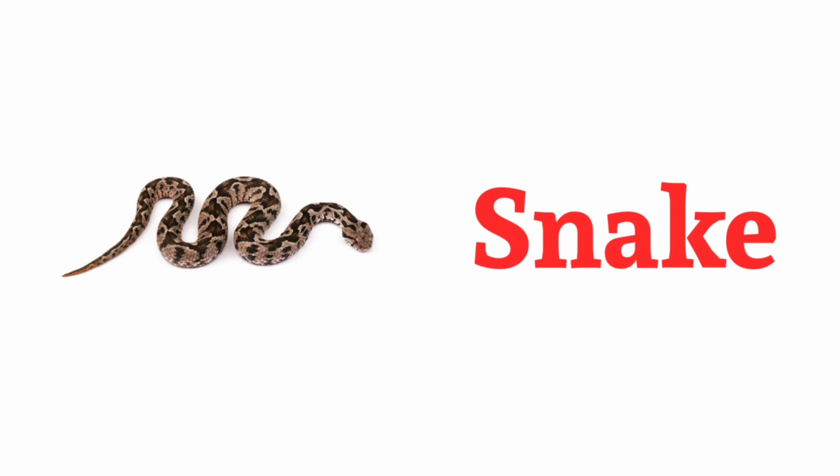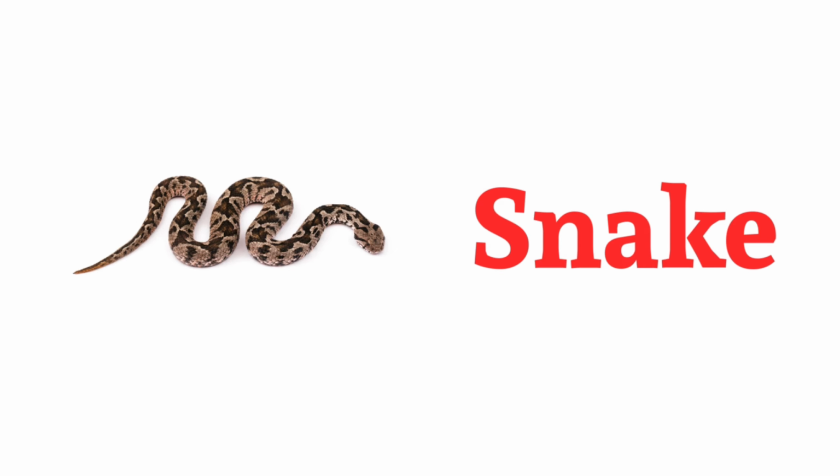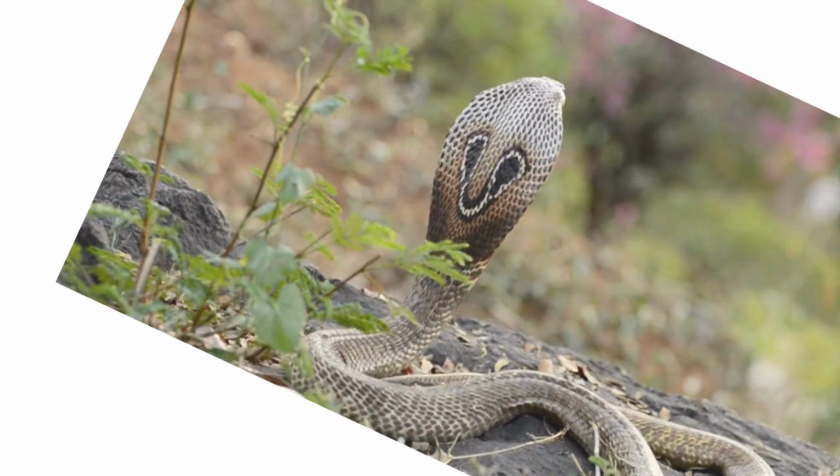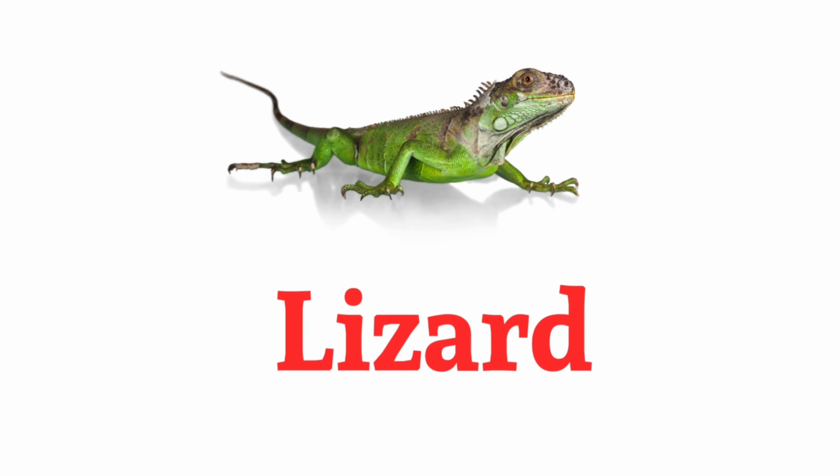Let's go! This is a snake. It slithers on the ground. This is a lizard. It runs on 4 tiny legs.